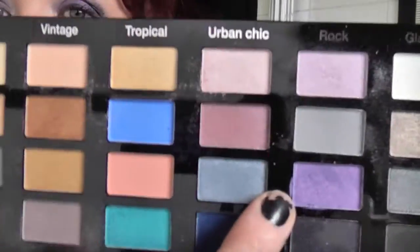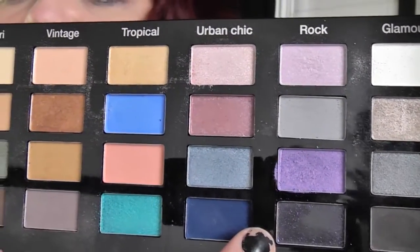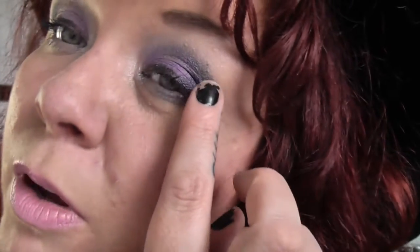So I've got the lilac shade up on the brow bone, I've got the grey shade in the crease, and then I've got the purple shade all over the lid, and then I've got that mixed with Rex from Colourpop on the outer corner. And they are so pigmented.